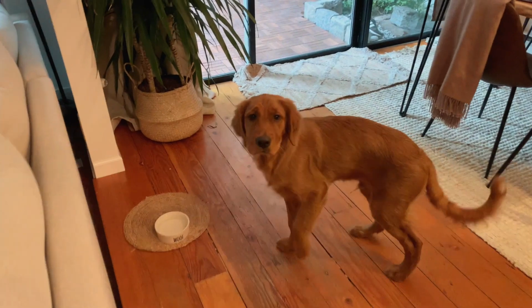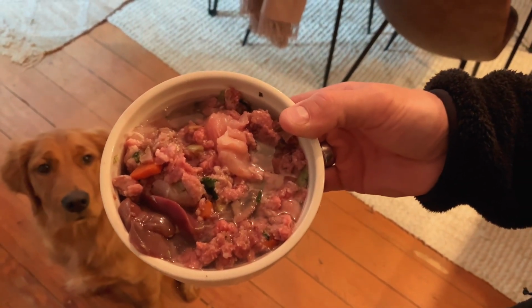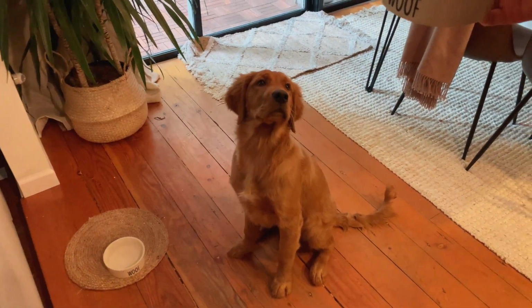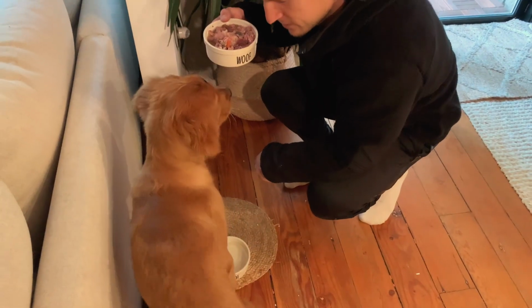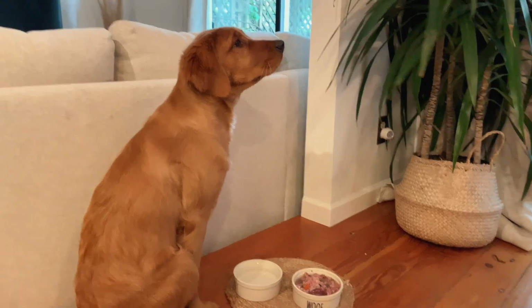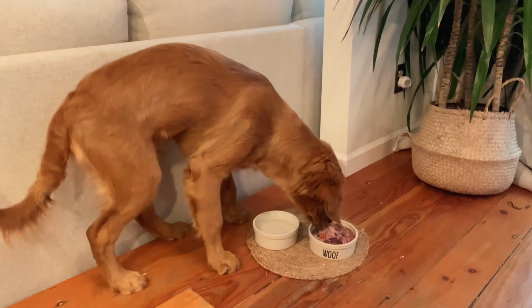Come on, get in place. Form in line. What have we got today? Ooh, we've got a mix of liver, vegetables, raw beef, raw chicken, water, coconut oil. Yummy. Fino loves his raw food, don't you, Bugs? Hey! Okay, break. Good boy.